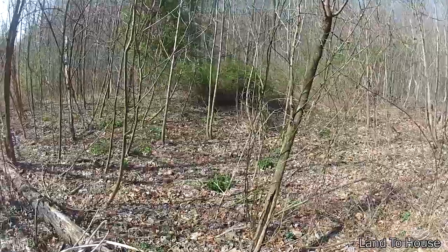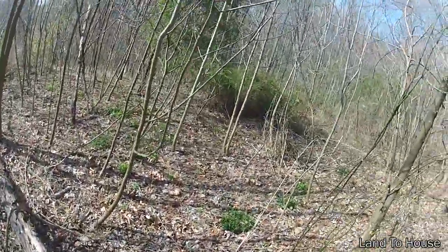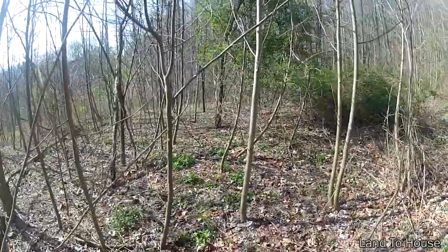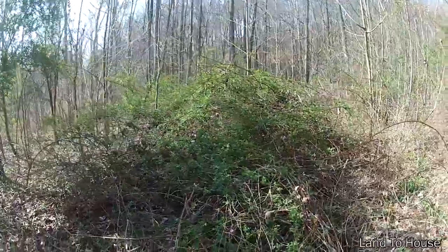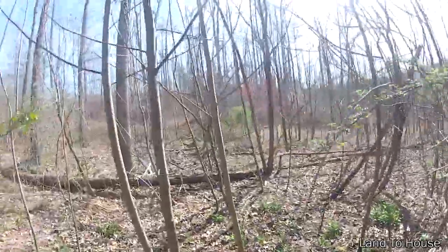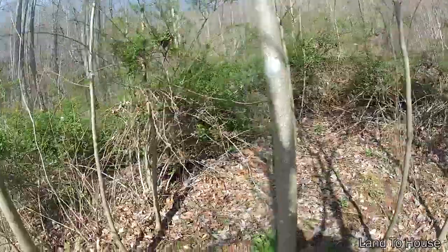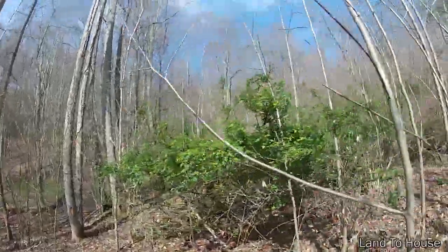There are a lot of wild roses, like this one, or whatever they're called, but they've got some pretty gnarly spikes on them. I'm going to spend a lot of time getting rid of those guys. Here's a good example. I won't be walking through that thing. So let's find our way around it. So the actual property line is right over there through that wild rose.